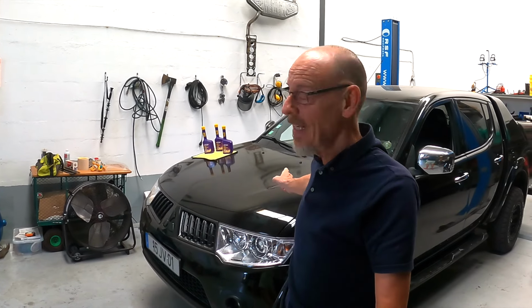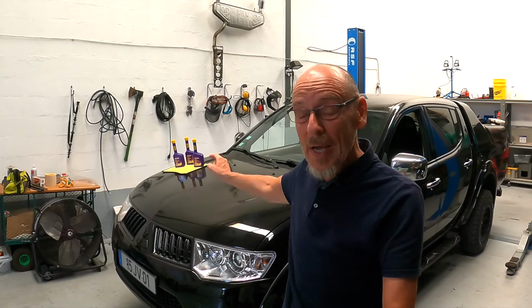Now today I'm going to talk about a diesel particulate filter because my lovely truck here, as you can see, I've treated myself to a three pack, has had, if you followed anything that we've done on the channel, you'll have known that this truck's had a full engine rebuild, and to be fair, they've done a cracking job.